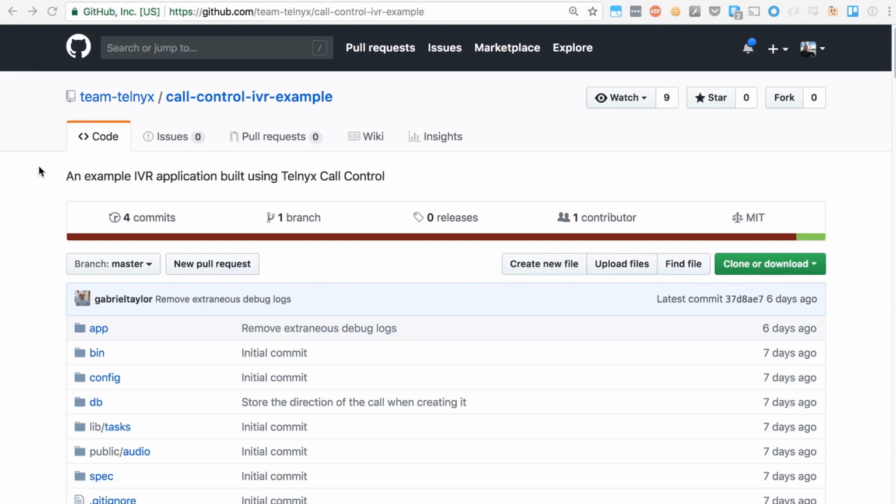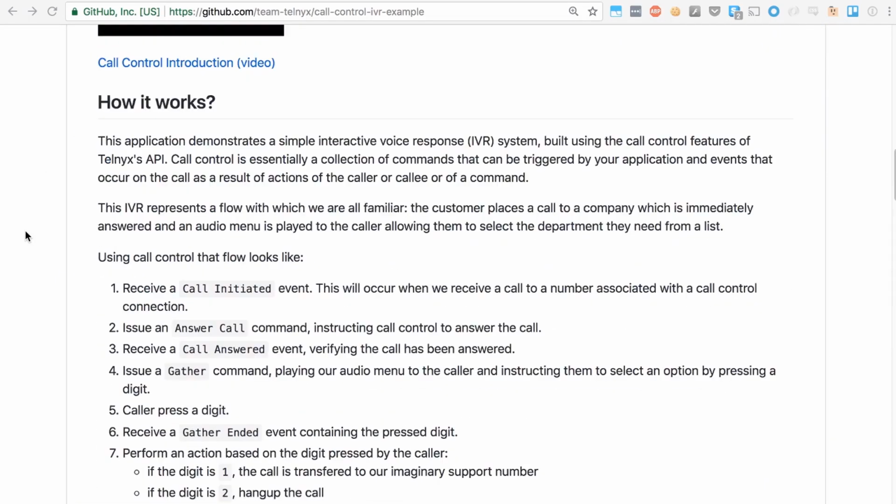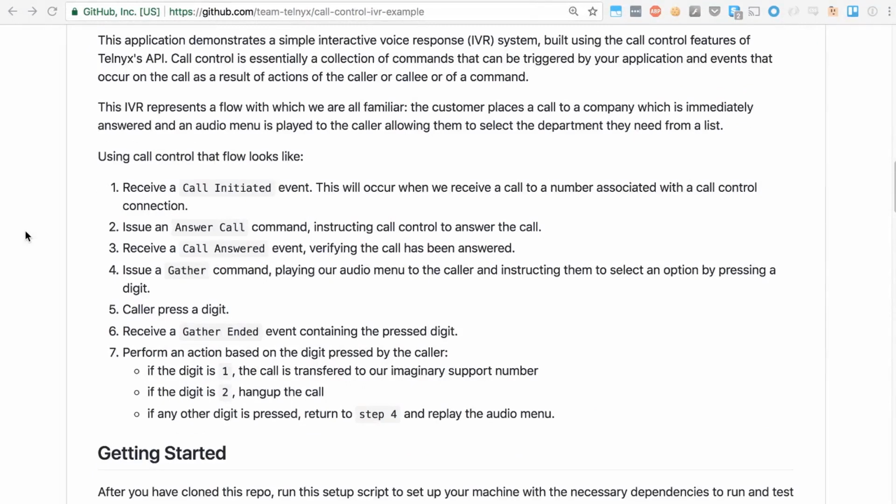There's a README there that explains how to run it locally, how to deploy it to your own server. So that means a developer will be able to extend it or use it as a base to create their own call control applications. And the way it works is once you configure a Telnyx number to use this application, that means the application will start receiving events from a call and will be able to issue commands to it. In this particular flow, when someone calls that number, the application will first receive a call initiated event. On receiving that, it will issue an answer call command.